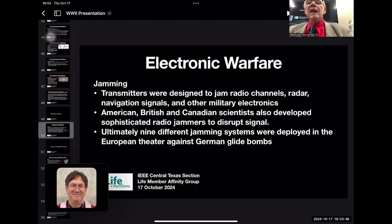A little bit about electronic warfare. I didn't go into a lot of depth here, but both sides during the war had jamming equipment. Both sides were using radio guided munitions and radar. So countermeasures were developed to interfere with all of that by the other side. Lots of different systems were developed and used.